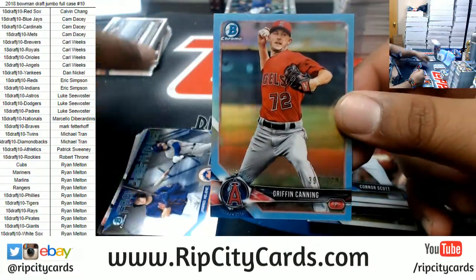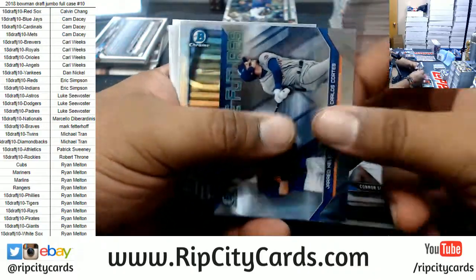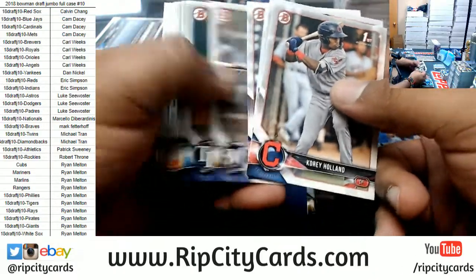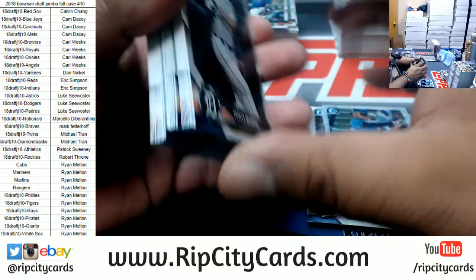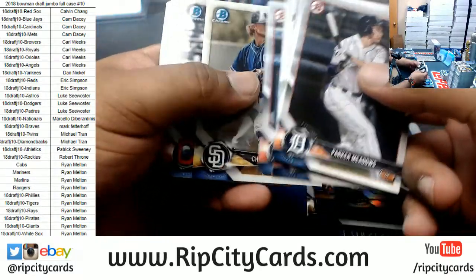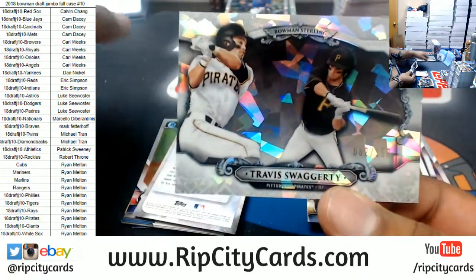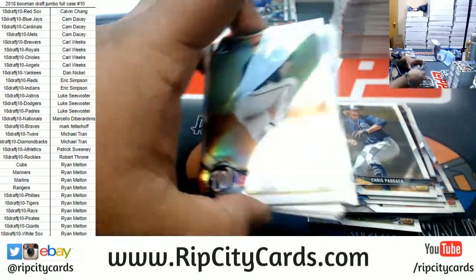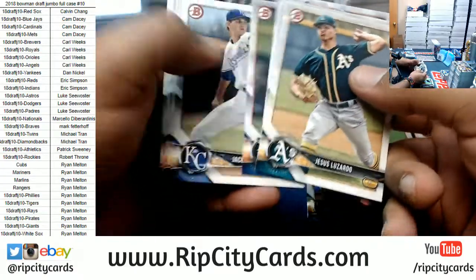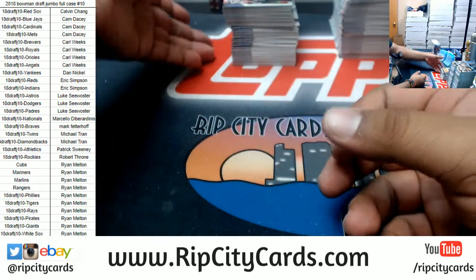Griffin Canning, 402 Angels. Mets insert here. This is all paper. Paper, chrome. What the heck, Travis Swaggerty, the cracked ice to 150, the Bowman Sterling insert. Man, Pirates case for real. Got around that. More paper, which brings us to our last and final box.